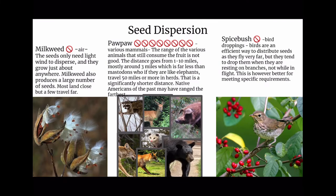Okay, seed dispersion. Milkweed, air. The seeds only need light wind to disperse and grow just about anywhere. Milkweed also produces a large number of seeds. Most land close, but a few travel far. Pawpaw, various mammals. The range of the various animals that still consume the fruit is not good. The distance goes from 1 to 10 miles, mostly around 3 miles or less, which is far less than mastodons, who, if they are like elephants, travel 50 miles or more in herds. That is a significantly shorter distance. Native Americans of the past may have ranged the farthest.